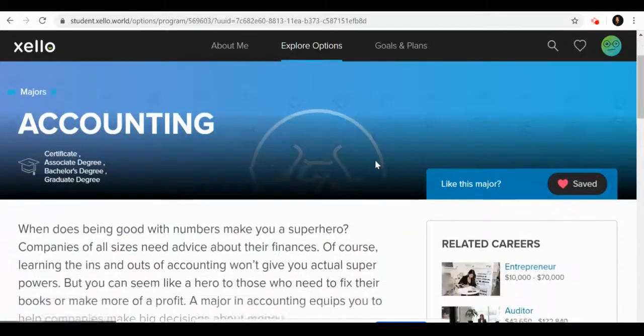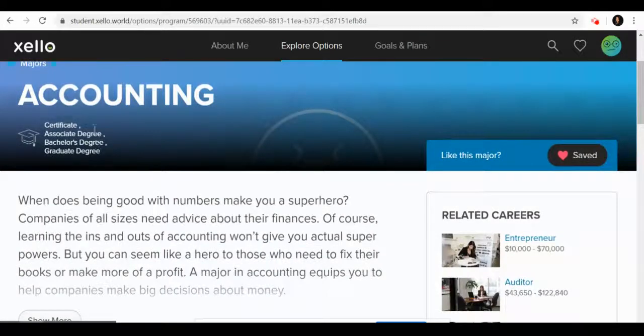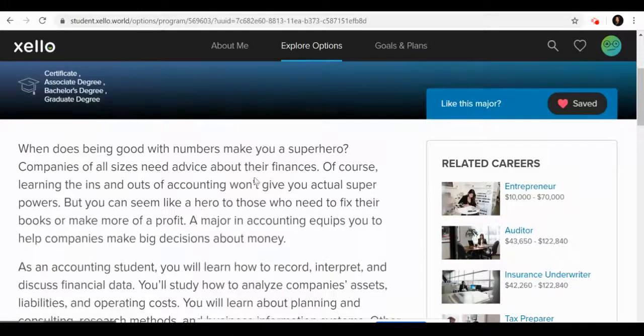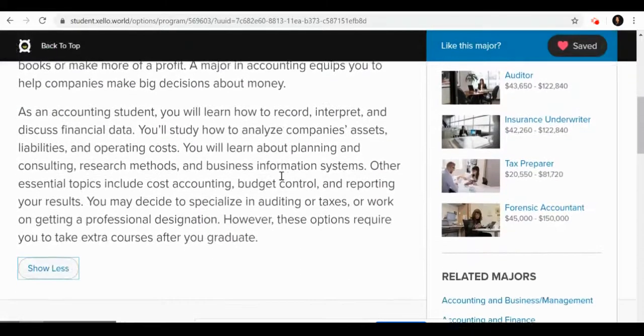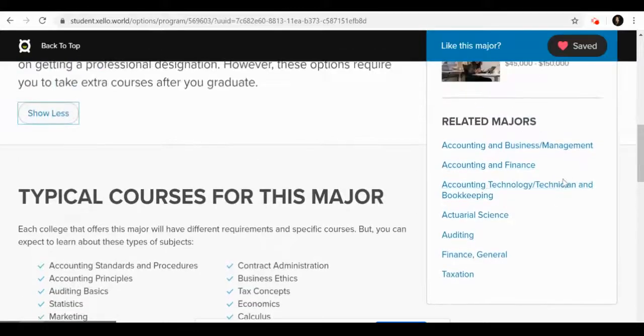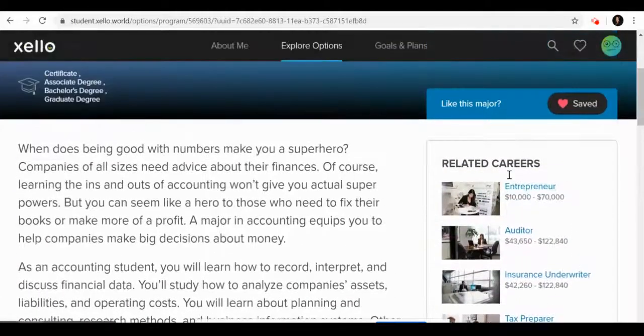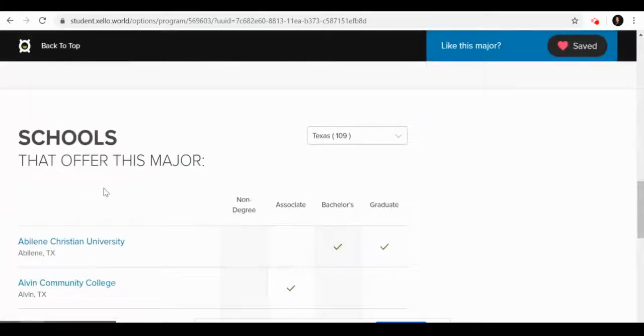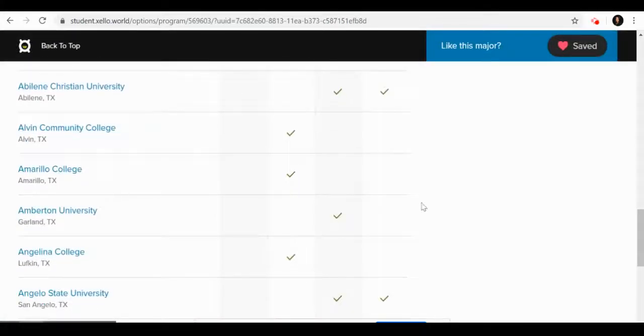So for the accounting major, I can see the different levels of college education. I can also see a brief description of that major. Typical courses. On the right side, I see related majors, as well as related careers, as well as schools that offer this major.